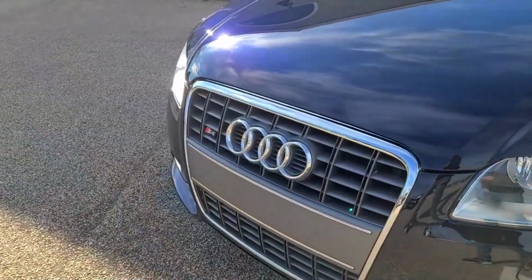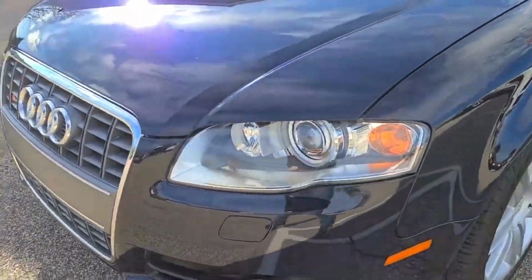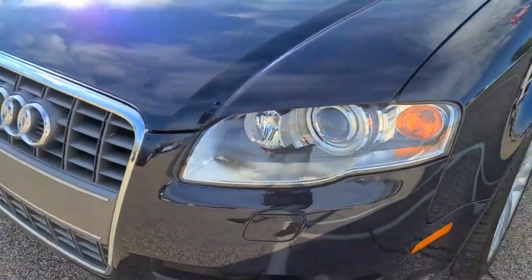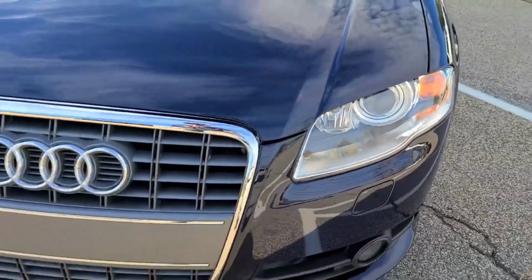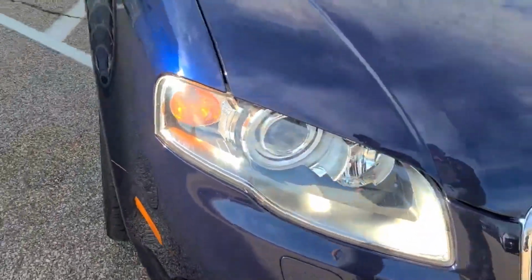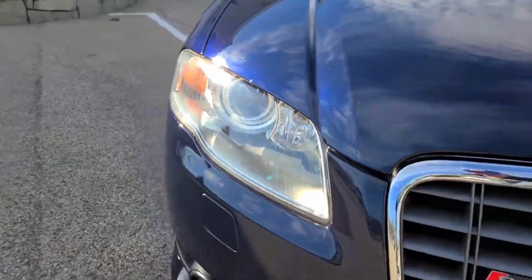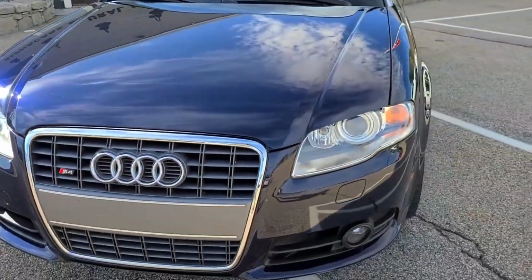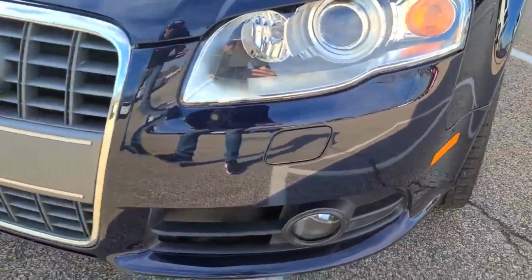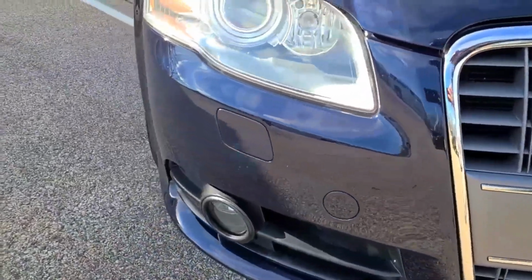Now, taking a look here at the front fascia of the S4. Of course, the headlight lenses are crystal clear, no signs of oxidation or discoloration or scratching. They look wonderful. On both sides, you do have a very, very small patch just on the inside of the light just there. But otherwise, the headlights look just wonderful. You won't find any dings, dents, chips anywhere here on the front of the vehicle. The paint is in phenomenal condition.